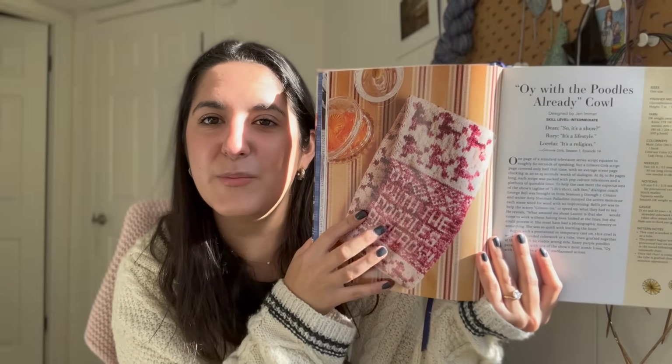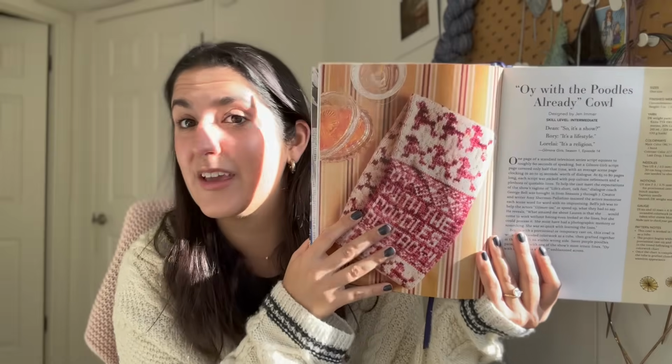I think my aunt wanted me to do this in navy and white, and I'm not sure if I'll get that done for the holidays, but I'll definitely want to cast that on and source yarn for that soon, and that would be a really fun project.